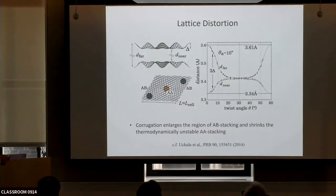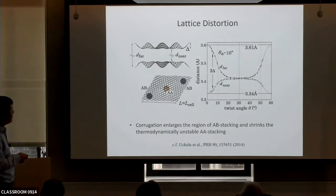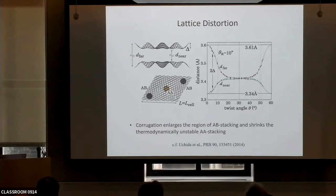And what essentially happens is the following: when we look at the stacking of the two layers, in some regions in the superlattice, we have two graphene layers that are perfectly aligned, the so-called AA stacking, and in other regions, the two graphene layers are rotated by 60 degrees. They're called AB stackings. So for perfect graphene sheets that are just rotated relative to each other, you have equal areas of AA stacking and AB stacking. But on the other hand, it is known that the AB stacking is thermodynamically much more stable than AA stacking.